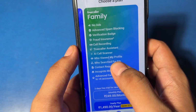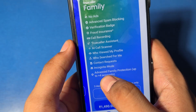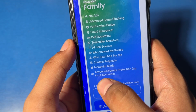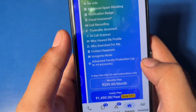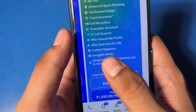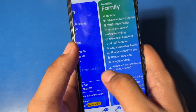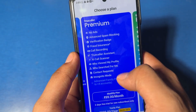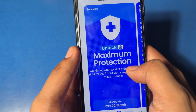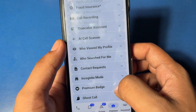In the 99 rupees per month plan, you will get all of these but advanced family protection up to 4 accounts. In this, it is 249 per month. So this is cheaper if you want more devices to get this premium. So yes, the 3-4 things are very important for that. So yes, if you want to buy, you can just see the things in this.